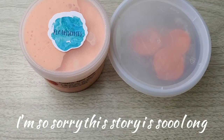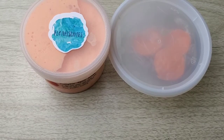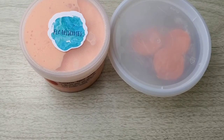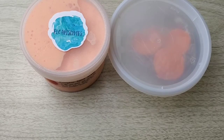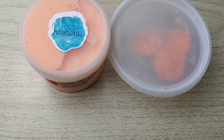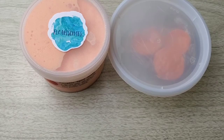Then about another week or so later, I still hadn't gotten any updates. It did have tracking on it, but it still said pre-shipment. I just wanted to know what the heck is going on, so I sent them another email. I got no response. I sent them another email about 2 days later. Not a response on that one either. And then I even tried to contact them on Instagram on one of their posts.